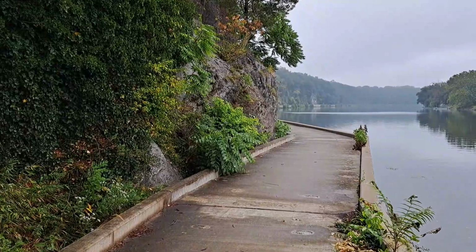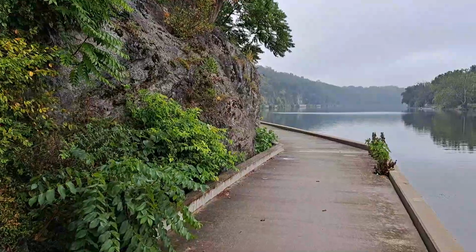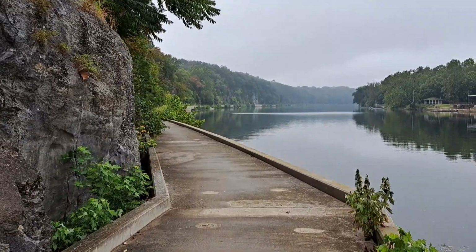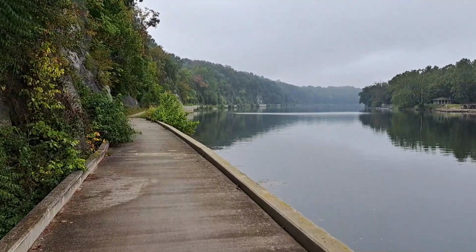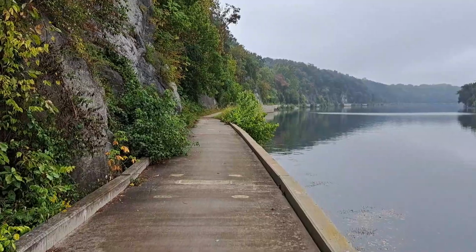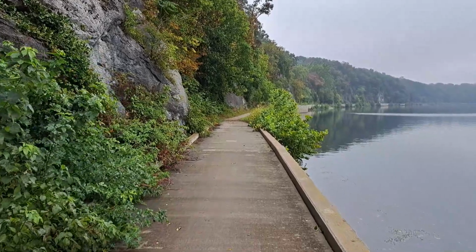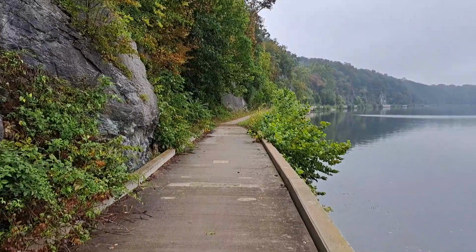Well, that never really happened. The section that we're walking right now, this section of the canal towpath, and obviously this concrete isn't original to the canal towpath, but this section was built, but it never got past Cumberland, Maryland. The reasons for that are twofold. Number one, by the time this canal got to Cumberland, Maryland, the famous B&O Railroad, Baltimore and Ohio Railroad, was actually already there. So it was supplanted by the railroad.